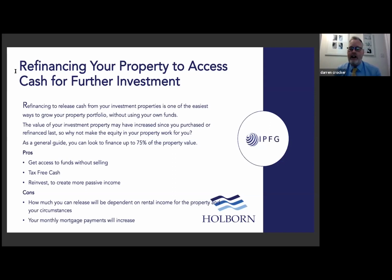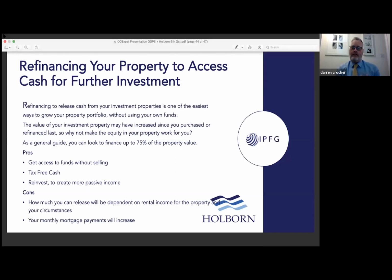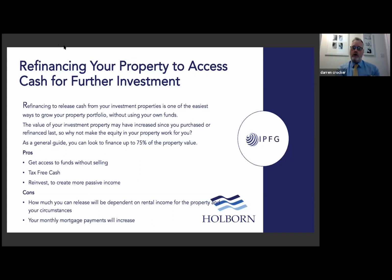Obviously, it's going to be tax-free cash. So if you're going to refinance, you don't need to pay tax on the additional funding. But it also means you can move your equity in one property to another property to build your portfolio. So obviously, the con to that would be your monthly payments are going to increase because you're borrowing more money.